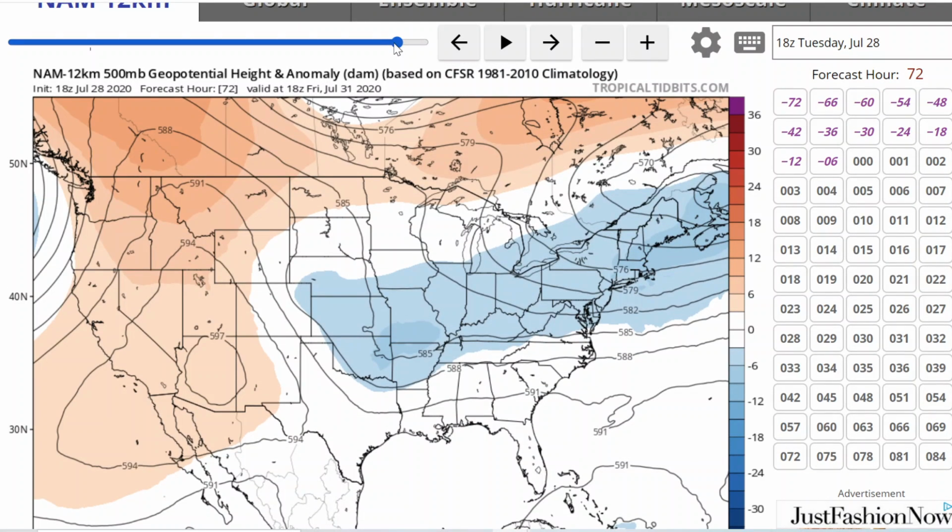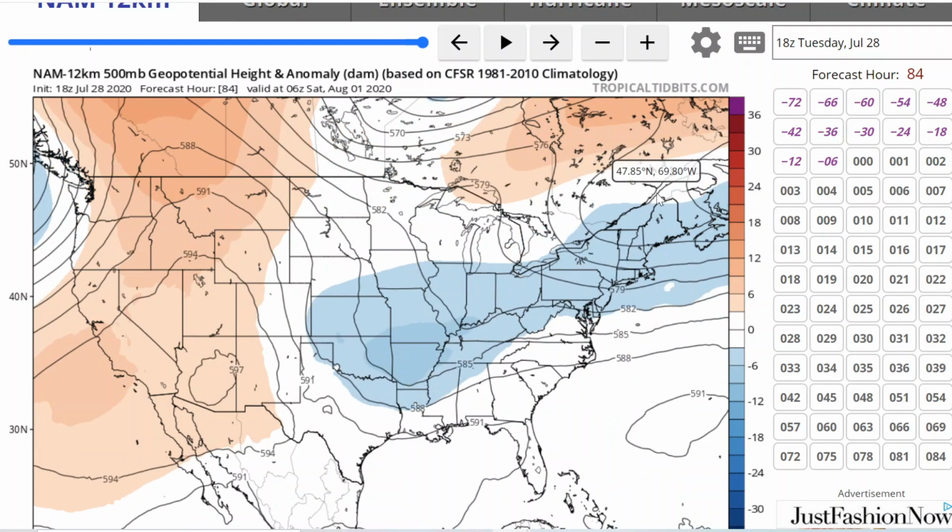And as you can see, as we go further through time, the NAM actually sort of stalls that front right here, which is pretty interesting. I don't know if this is actually going to verify, but that's what the NAM is showing.